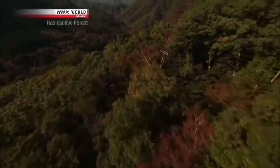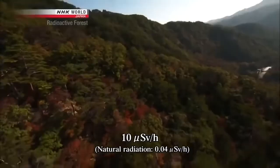The radiation dose is around 10 microsieverts per hour. That's 250 times the natural radiation measured in Tokyo.